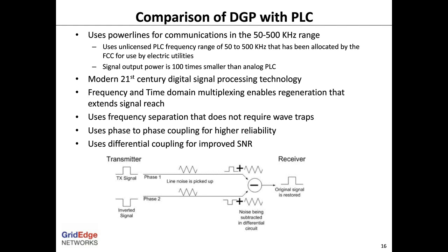PLC uses a single phase-to-ground coupling on high-voltage transmission lines. It cannot be deployed on distribution lines that service customers and are not express feeders. And lastly, GridEdge invented the differential coupling technology to increase signal-to-noise ratio. This diagram below was lifted from one of our patents.